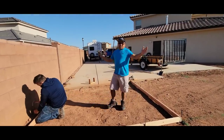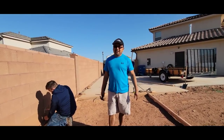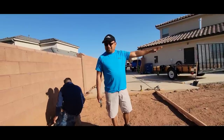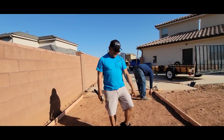Yep. So this is a big project ahead of us, and we'll take you guys step by step on showing how we do things here in our backyard. Like I mentioned before, the front yard is done. Back here is planet Mars, and we can convert to planet Earth here within a couple months. So welcome to Mars. Temporary, it'll be planet Earth soon.